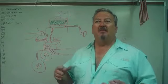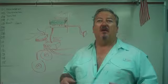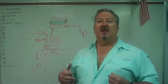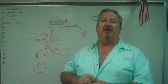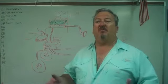I'm going to start from the beginning of brake fluid and where it goes and what it goes through, to the brake calipers, the wheel cylinders, and the rotors and pads and their importance. And we'll finish this up probably in about 4 videos just all on brakes. But this is pretty simple.